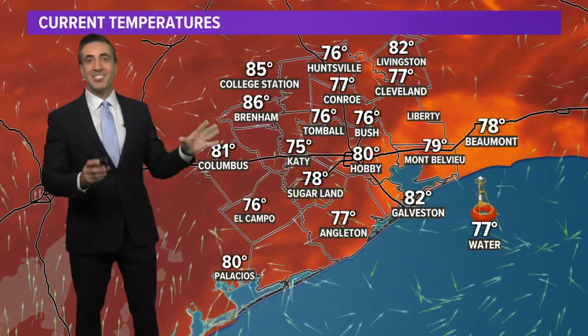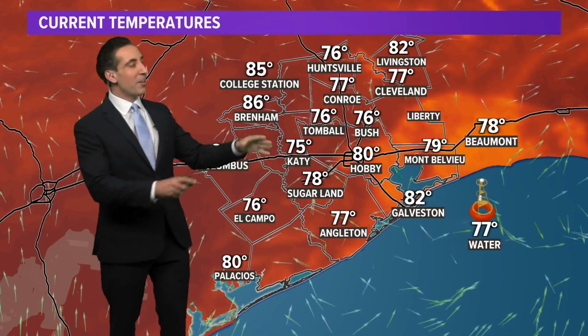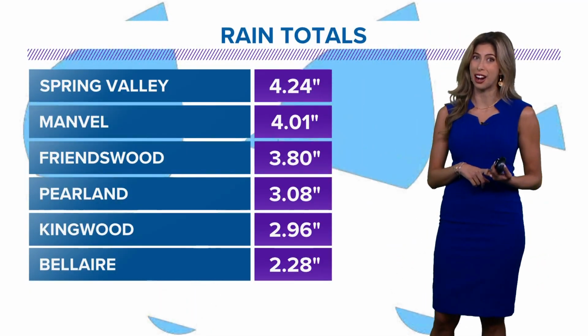Now look what the rain has done to our temperatures. 76 at Bush, 77 at Conroe. That rain-cooled air out there, Kim, is great. It feels wonderful. But how much rain did we see yesterday? Such a welcome sight for the drought, just for the feeling out there. Plenty of rain-cooled air yesterday, Tim.